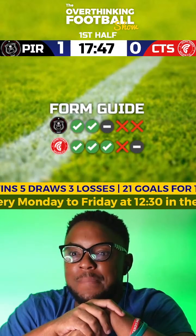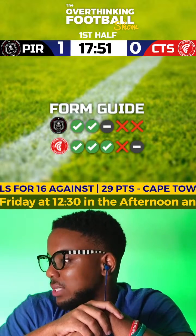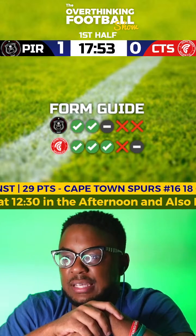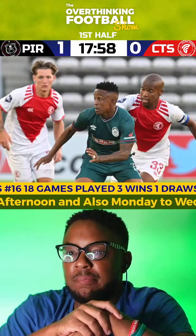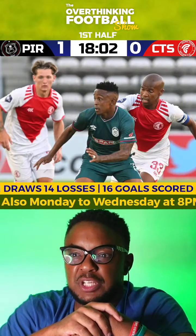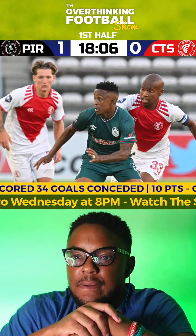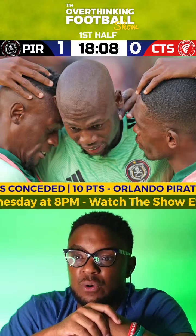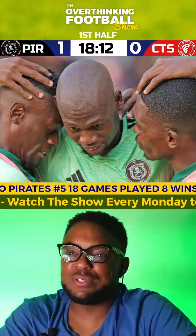I'm still looking for a midfielder, a young midfielder who's upcoming. Guys, I don't know if you have any names there in the comments of a young midfielder who's up and coming, who can maybe form a team with Fukeng, especially for under 23, for Bafana going forward. I really want to know.